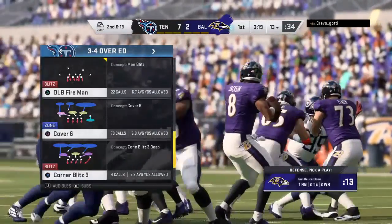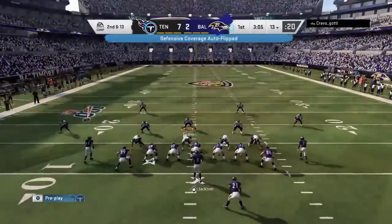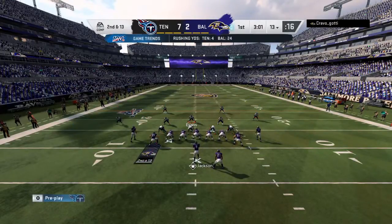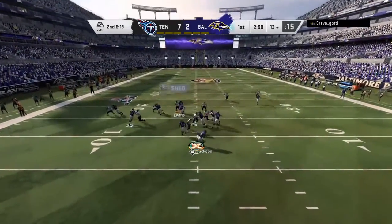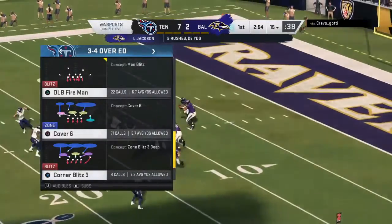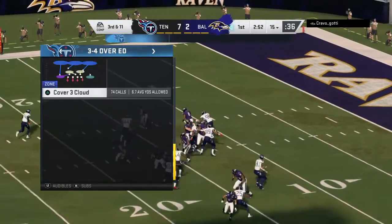Well, they go play fake. The problem is nobody was faked out. And when no one's faked out, what's the end result? Quarterback gets hit. And just not a ton of room to work with. He'll get it to the 15 for a gain of 2.